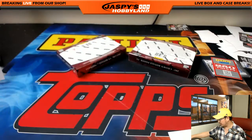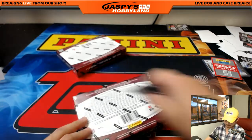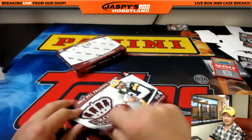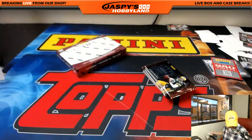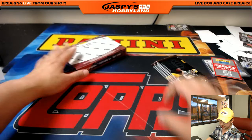Yeah, all rookies, all rookie anything will ship. Actually, everything ships in this break, because they're all some kind of insert or some kind of parallel or something like that. So there's really no vet base in this set, in that traditional sense.